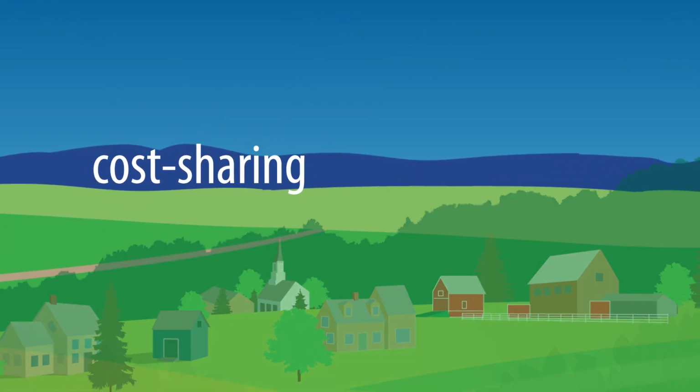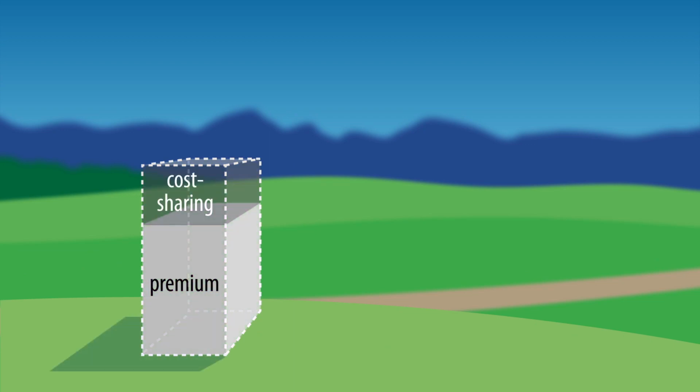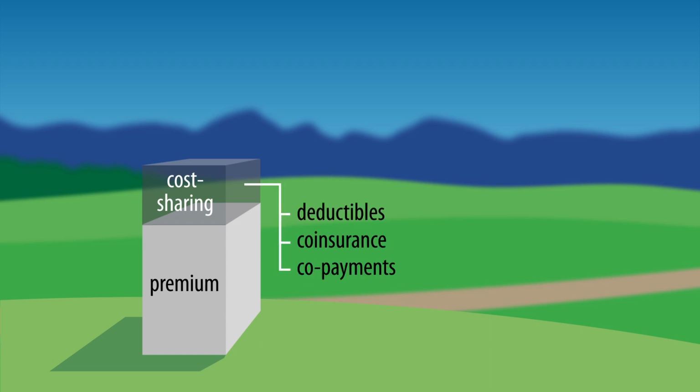Cost sharing occurs when you pay for part of your health care out of your pocket. Generally, the higher your cost sharing, the lower your premium, so cost sharing saves you money each month when you pay your premium, but costs you more when you need services. Cost sharing can be required in the forms of deductibles, coinsurance, and copayments.